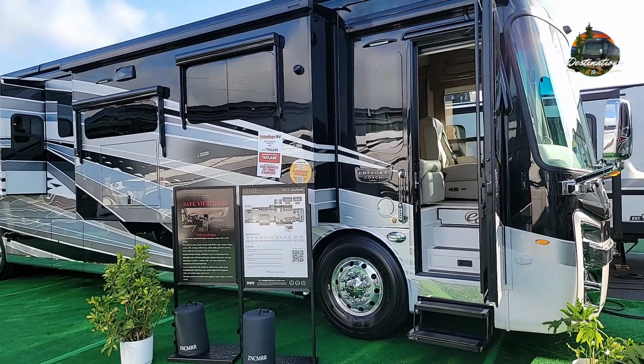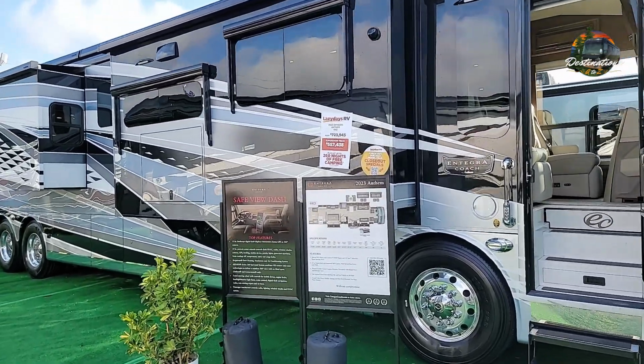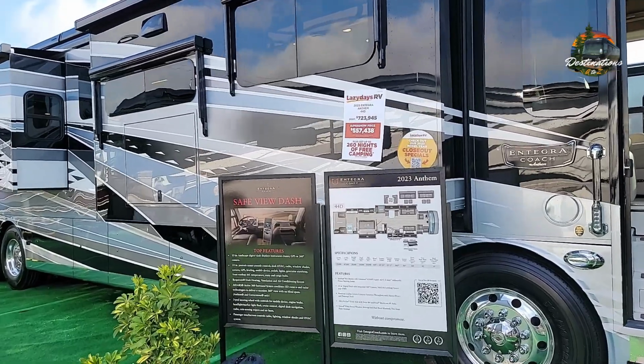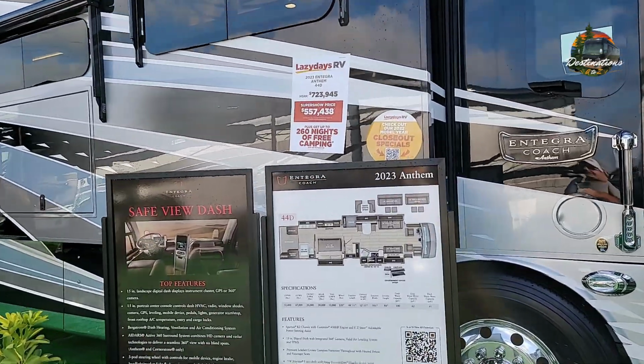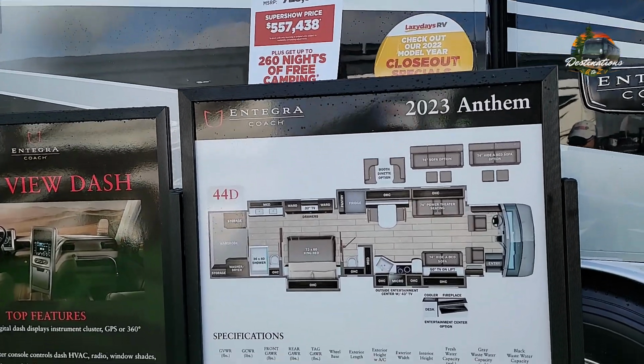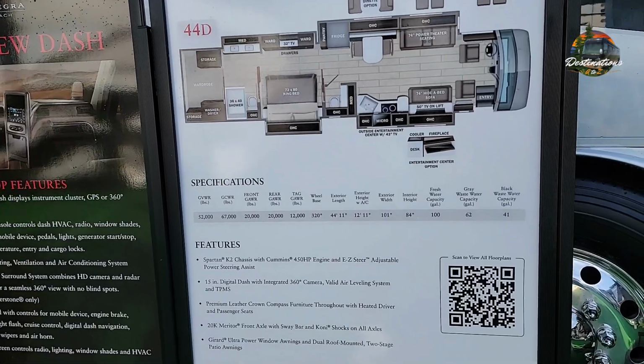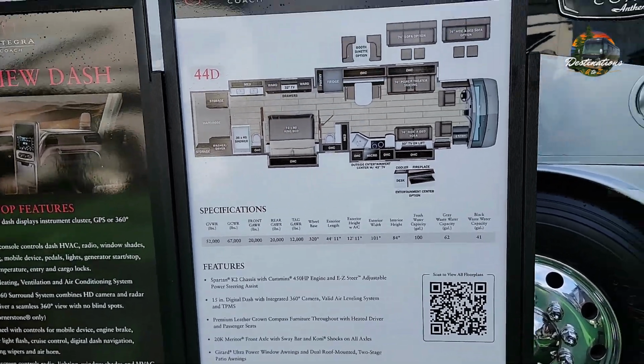Gray, light blue paint scheme for an Anthem. It's on the Spartan K2 chassis, does not have a steerable tag axle. This is a 44D, similar to the Cornerstone 45D. Here are the specifications. We will go through it real quick and show you what they have.